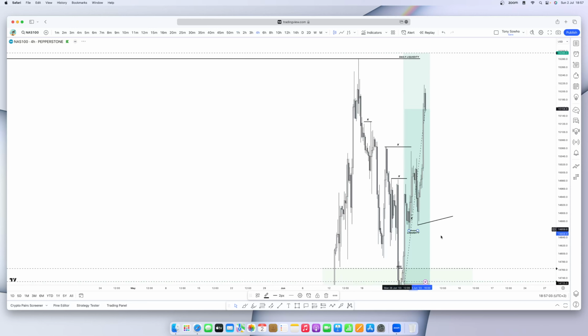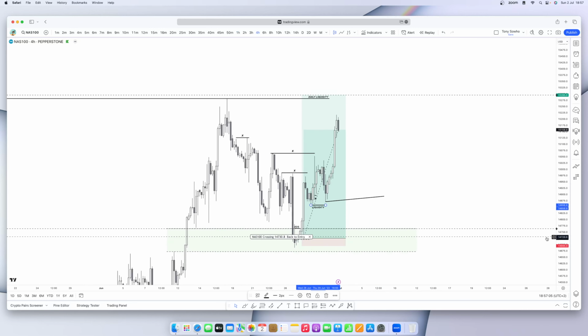I just wanted you to see that there is actually liquidity to the downside. So please do not take this trade with a limit order. Wait for accumulation. Let it give you confirmation that it wants to actually buy up from here.